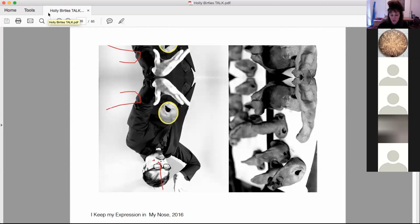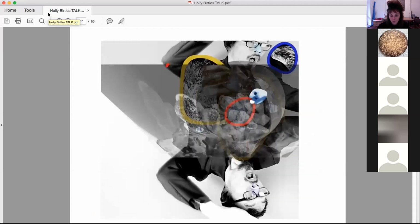And sometimes the bits of clay or the props aren't necessarily worn, but previously, as you can see here in the project, I keep my expression in my nose, are kind of used as points in the image. And this is a huge image actually, this is probably about 55 inches square. And typically then it will be maybe a C-type print.